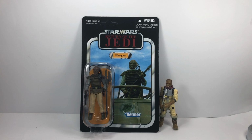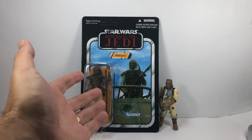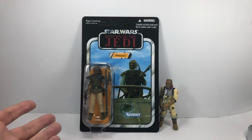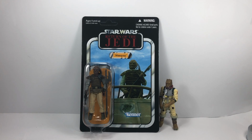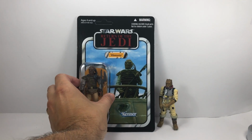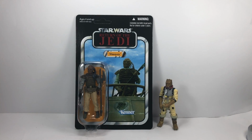And talking of Weequays, we do have the actual Weequay in 6th position. So as I mentioned before, this one I just prefer slightly more to the Weequay Skiff Master. It's the original Kenner card back. This is the figure that we had back in the day, just obviously updated. Great looking figure and everything. So he just pips it for me from the other Weequay, but great looking card back, VC107. And as I say, he's in 6th place, so obviously we're getting to the top 5 now.